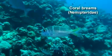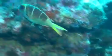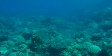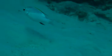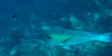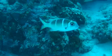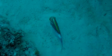Another fish family I don't encounter in temperate waters is the coral breams. In Palau they include the redfin, bridled monocle, and hump-nosed big-eye bream. These benthic carnivores feed on smaller fishes, cephalopods, crustaceans, and polychaetes, although a few eat plankton.